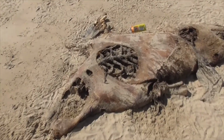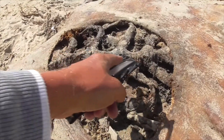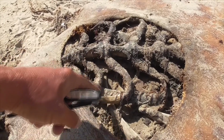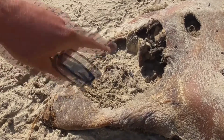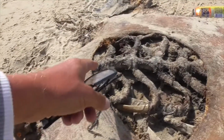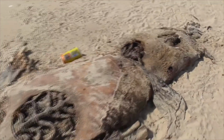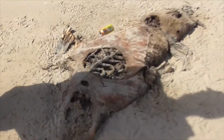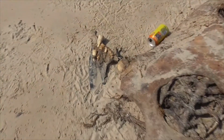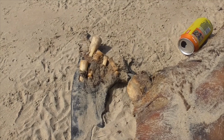Look at that. Look at the skeleton coming down. Here's his ribs. So I guess this is his head here. Here's his backbone. Leads down here to his flippers. It's a seal or a sea lion. There's his flipper. It's cool bones.